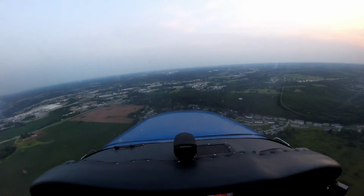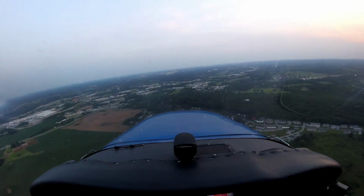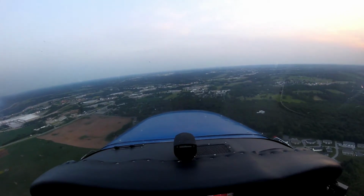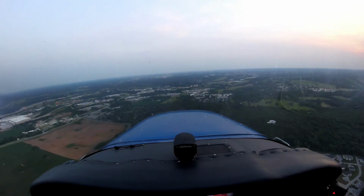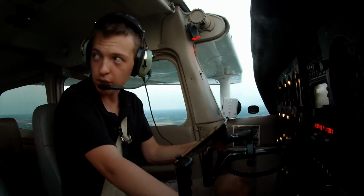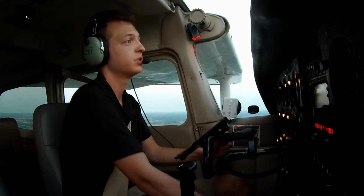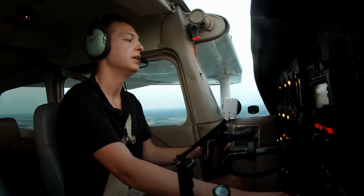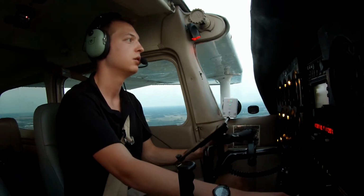So, approaching the white arc. I know the PAPI lights say I'm low. I'm not low. I'm not using that glide slope. I'm at pattern altitude right now, so I'll just maintain this. So there's the white arc. 1, 2, 3. That's 10 notches of flaps. Nose comes up. Trim it down a little bit. We're at 80 knots. We'll keep it right there.